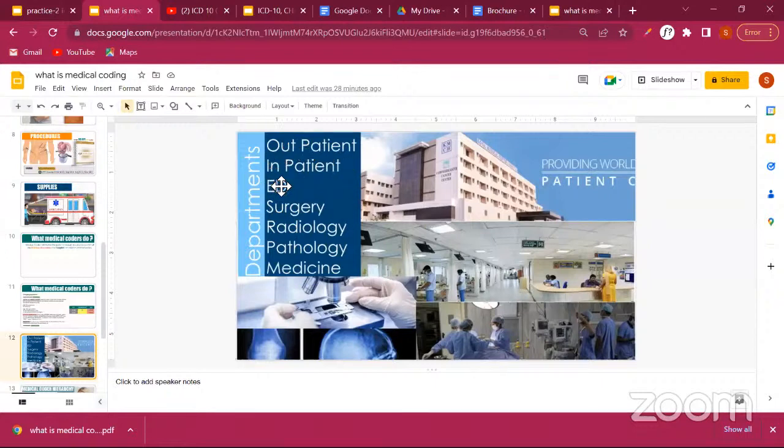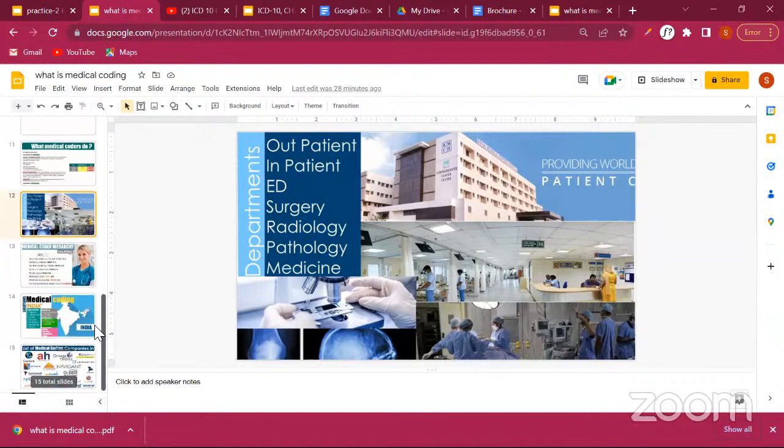Inpatient means when you are inside the hospital. Okay, then ED is emergency department. You can work in surgery, radiology, pathology, and medicine. So depending upon your interest, depending upon your specialty, you can go anywhere. I mean, outpatient is the maximum coding that happens, but inpatient is a very specialized coding.